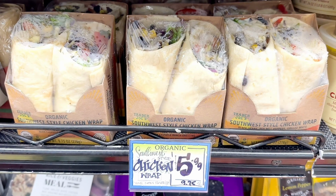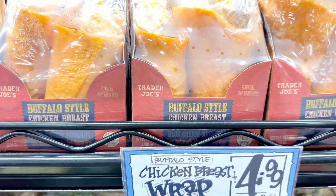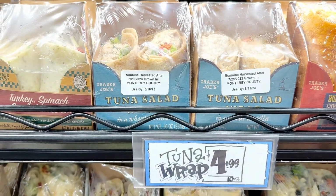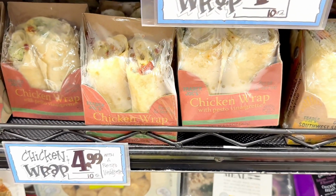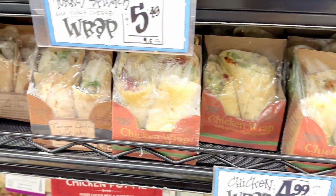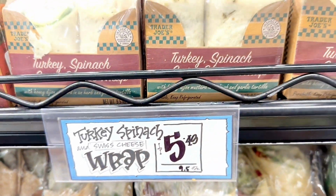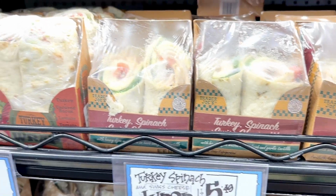Moving on to the wraps, there's so many wraps to choose from. Organic Southwest chicken wrap, the buffalo style chicken breast wrap, tuna salad wrap. There's another chicken wrap. This one's with pesto vinaigrette. And this one's tarragon chicken salad wrap. They always look so good to me, but I know that it's just not going to be as good as they look. The turkey spinach wrap. I feel like they're too soggy, or I don't know.